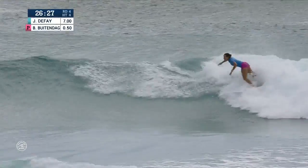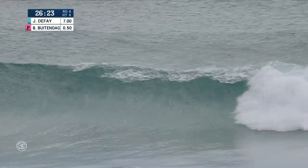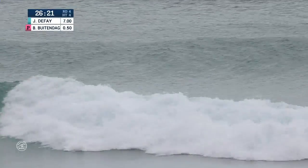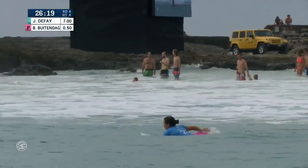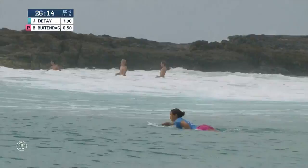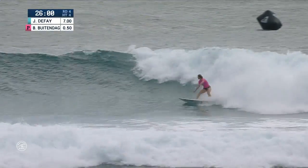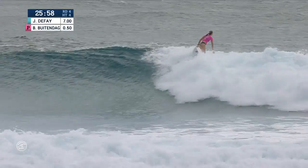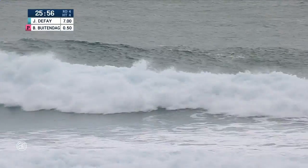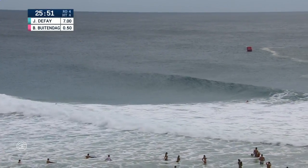But here we go, Johanne. She's already had a decent ride to start this heat, a 7-pointer. We'll bring it to you in a moment. But she's going to apply some pressure early to Bianca. Johanne at the takeoff zone, an easy decision to take this ride. Climbs up onto this first section. Doesn't really line up the way she likes though, so she kicks out. She wants to get that priority back.